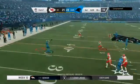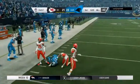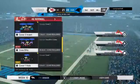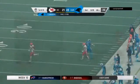On 2nd and 7, Allen complete. It's Johnson. And they'll get it up just short of the 45 at the 44. 11 yards and a Panther first down.